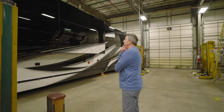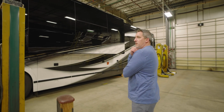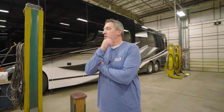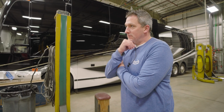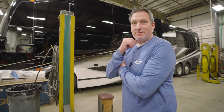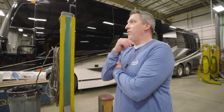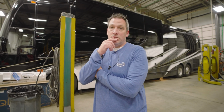Do you remember the McDonald's coach? Remember that? Yeah, that's what I did my CDL testing on. Someone, Nicholas, asks, do you do custom murals on the back? Absolutely. Custom murals have been a thing that we've done on coaches for many, many years.